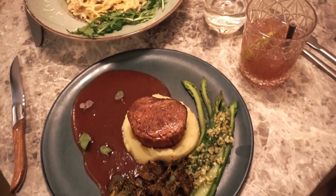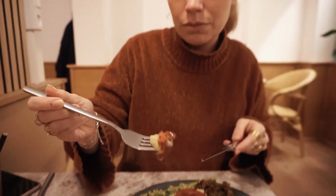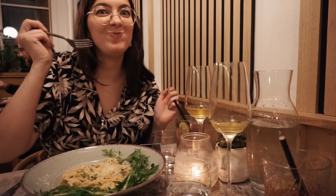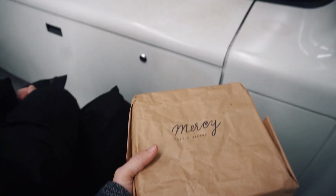For mains, we got a pasta cashew carbonara, and we got the Juicy Marbles plant-based steak with an artichoke puree and cranberry sauce. Both dishes were absolutely amazing. We were blown away by how good it was.